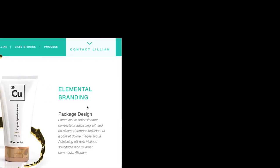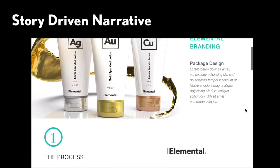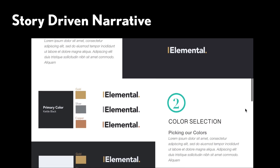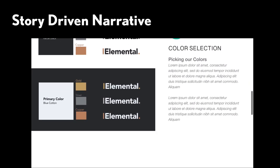I find having a small narrative or story driving sentences help to explain the project as I scroll through the project photos. Nothing too long, unless it's imperative to explaining your role in the project, such as a UX/UI designer, where text and project descriptions sometimes play an even bigger role than project photos.